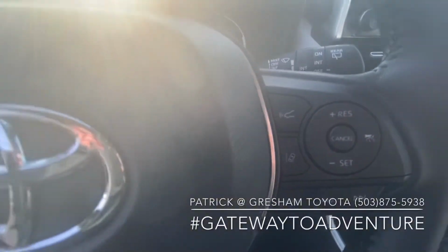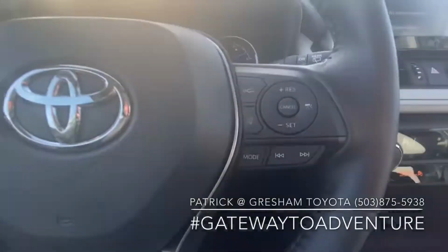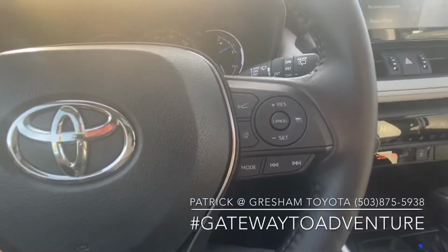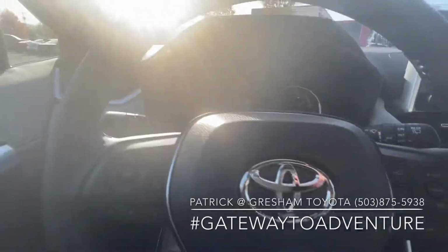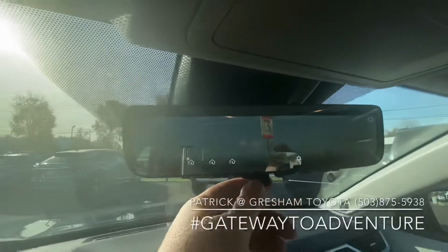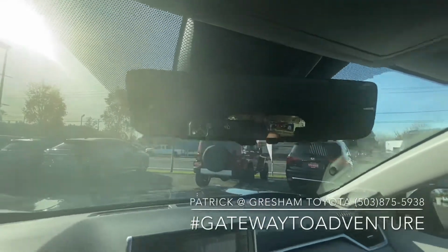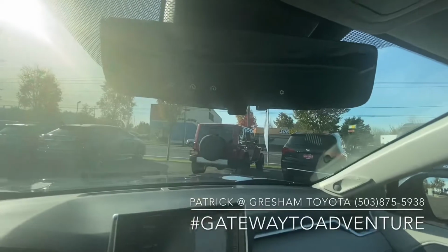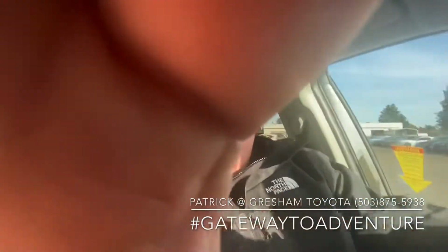Toyota Safety Sense 2.0 includes your lane trace assist, lane departure warning system, adaptive cruise control with full speed range, as well as road sign assist. This one also has our new digital rearview mirror. HomeLink, of course, as well as Bluetooth, Android Auto, and Apple CarPlay.